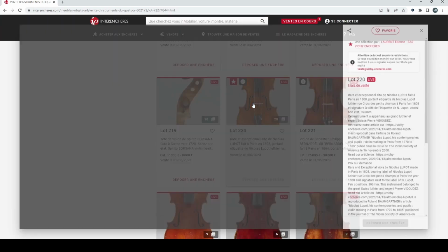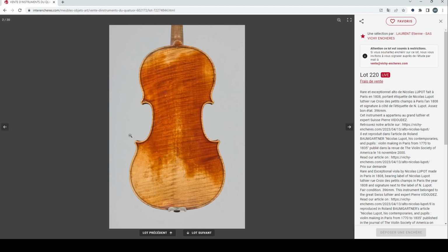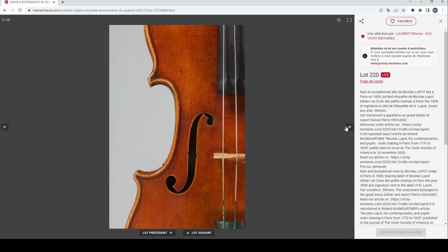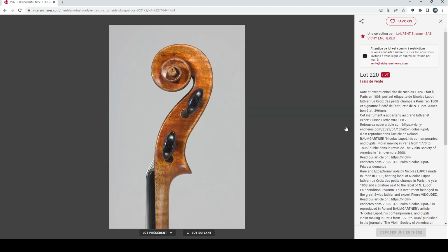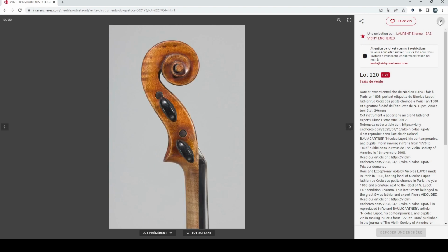so interesting scroll. Right, we've got another fancy instrument here, a rare and exceptional viola by Nicolas Lupo, Paris 1808, one of the great French makers. So that is curious. Really nice back there. This instrument belonged to the great Swiss luthier and expert Pierre Verdudez. Okay, interesting. So this is another high-end instrument here. So they're doing quite well in this sale. There's some very nice instruments.